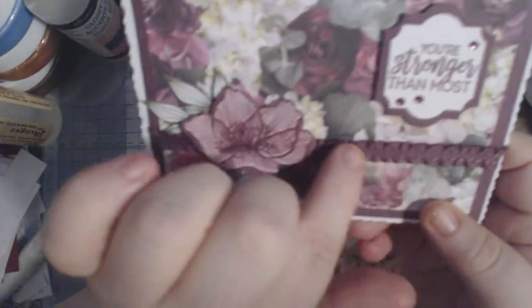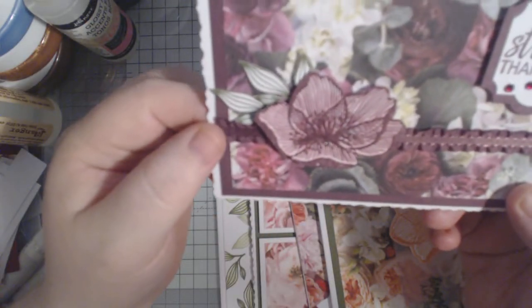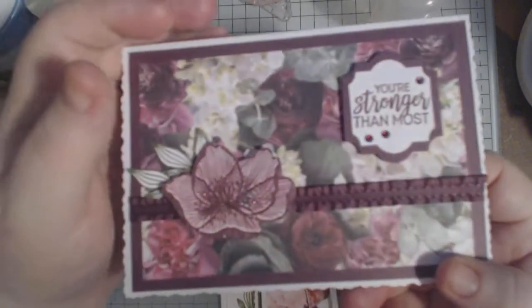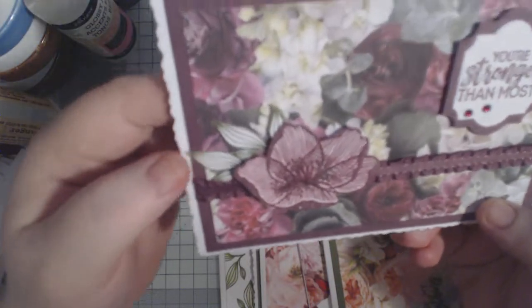And then we've got the Fresh Fig ruffled ribbon trim. This I have coloured the rhinestones with Blackberry Bliss, so it's almost the right tone. Absolutely love it. So that's one.